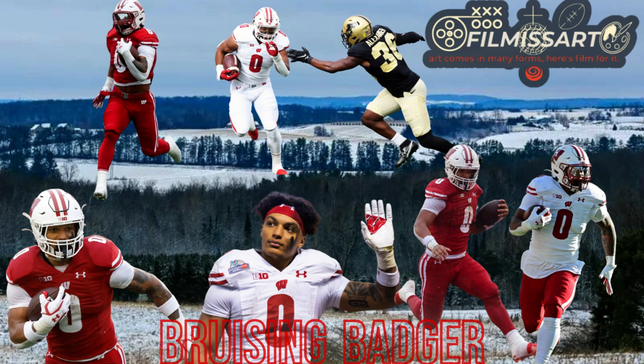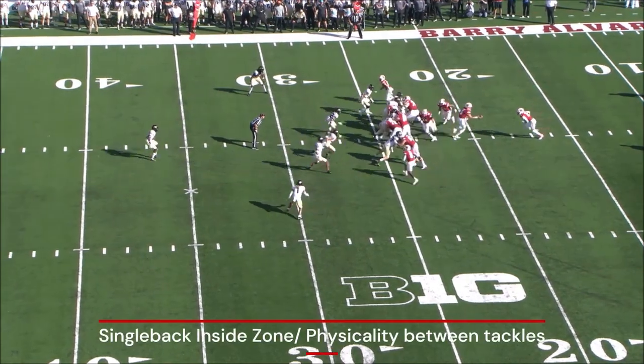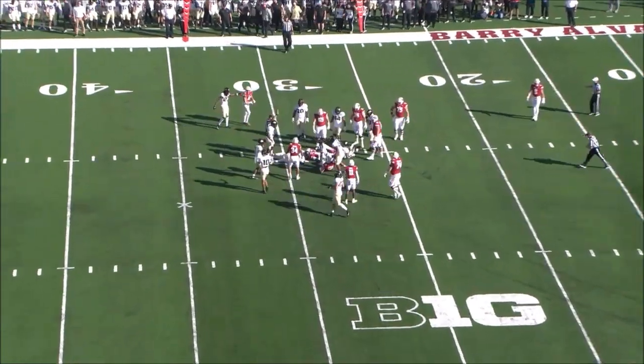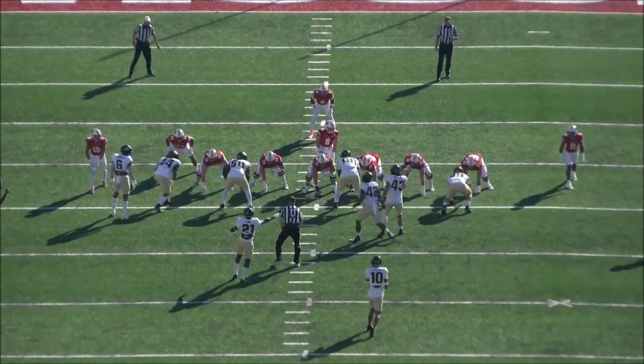It's your boy Arti, Executive Director of Film Miss Art, and today we're taking a look at Braelon Allen, the running back from Wisconsin University. As you can see via his scouting report, this young man is a throwback style NFL running back. He's got a build at 6'2", 245. He's extremely patient while setting up his blocks, which allows him to develop before running into brick walls. He finishes runs violently and is a through and through north and south runner.